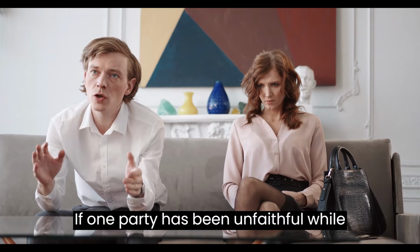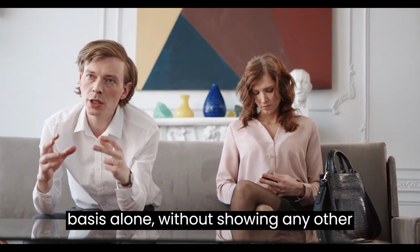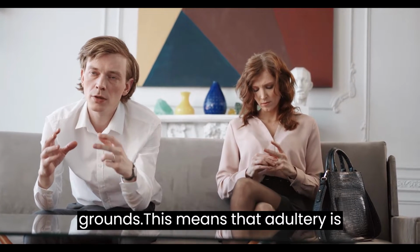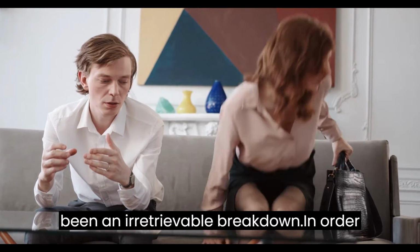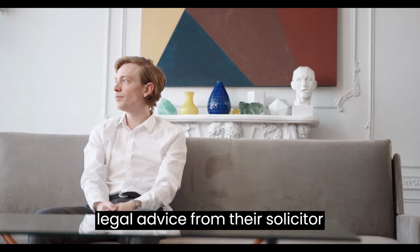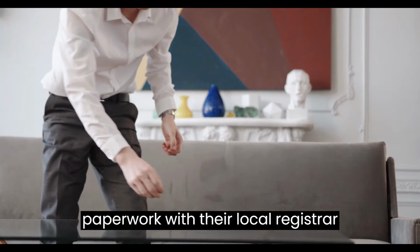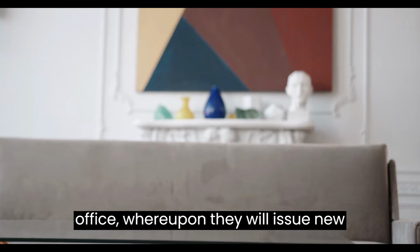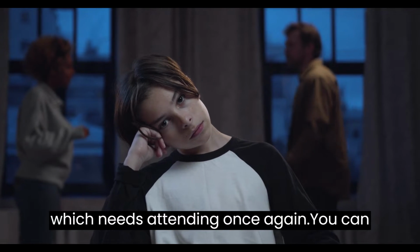Adultery. If one party has been unfaithful while married to another person, then they are entitled to file for divorce on this basis alone without showing any other grounds. This means that adultery is considered one factor which may be used when assessing whether or not there has been an irretrievable breakdown. After 12 months have elapsed since filing such paperwork with their local registrar office, they will issue new paperwork indicating such outcome.